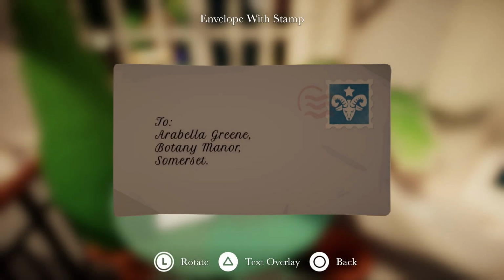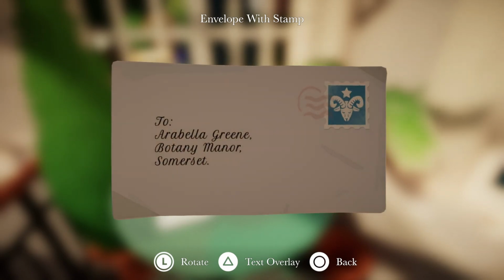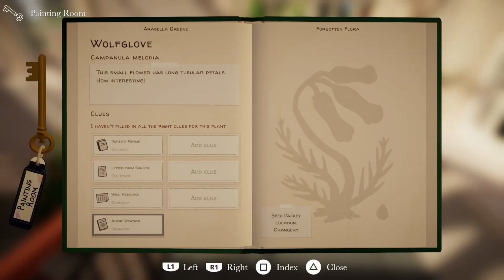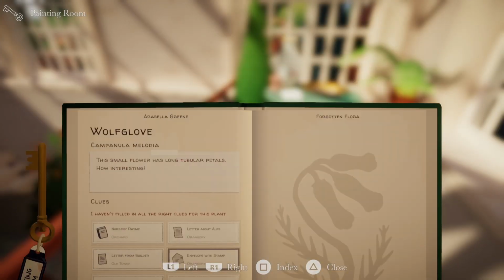The next clue is the envelope the letter had arrived in. The most important part of this envelope is the postage stamp. Take careful note of the image of the ram. We can add the letter and the envelope as clues in our book. But we're still missing one clue, and the most important part: we haven't found a seed packet yet.